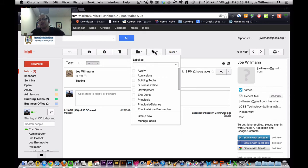Now, when you just choose to label it, it leaves a copy in your inbox and it also makes it show up inside the label. Again, this is something that I like to do because a big, huge, cluttered inbox doesn't bother me because I use the search features to find everything that I need.